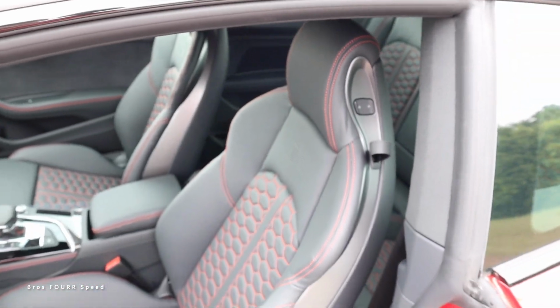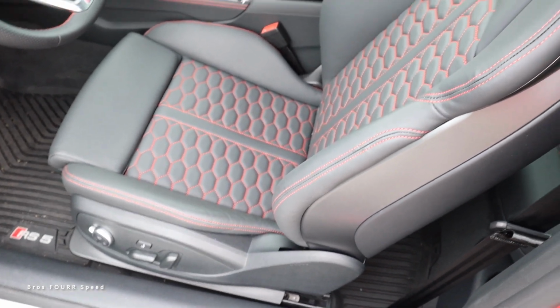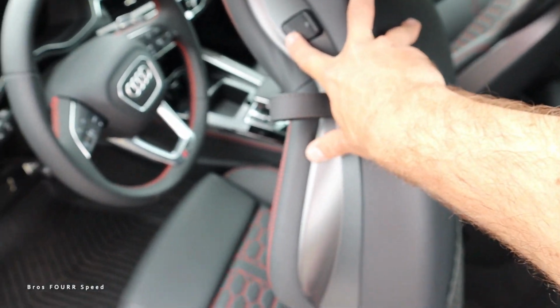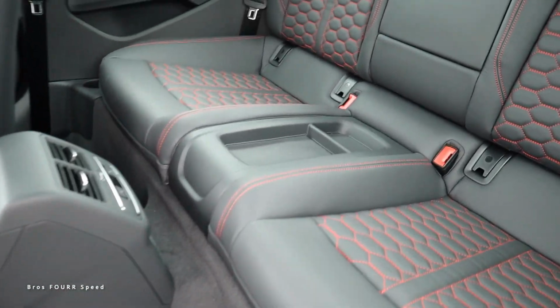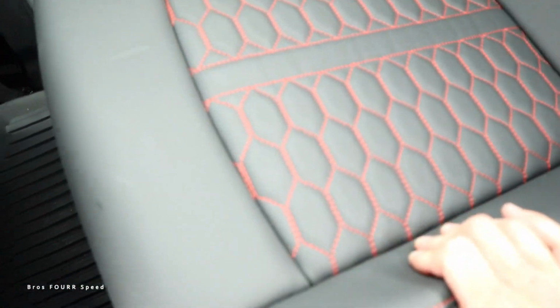And to work our way to the back seats, you can actually move the seat forwards and backwards just by using those buttons. So that way your rear seat passengers can utilize those as needed. Then you can also pull on that tab to move the backrest forward, and then you can move the rest of the seat from there. Now the attention to detail in the rear is just like up front. So it is a beautiful place to be.